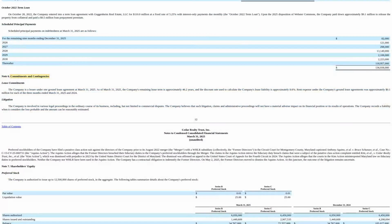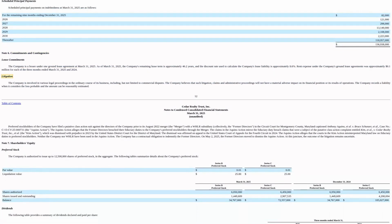Here it mentions they are named in a litigation. Preferred stockholders are alleging that the former directors of the company breached their duties to the company's preferred stockholders through the merger of the company. The company has a contractual obligation to help the former directors.